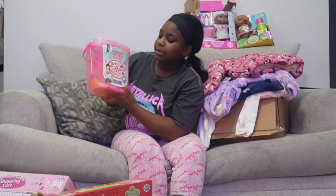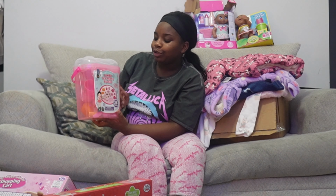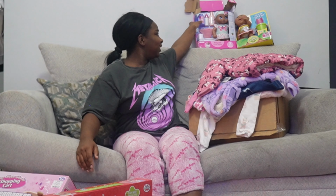And this is like a little tea party set. It's more food and stuff, y'all. I really want to see what she go do. Like, I'm going to open this and see if she going to try to put it in her mouth. Even though I know she is, but we will see.